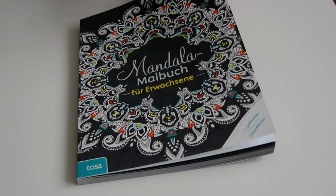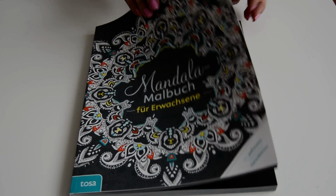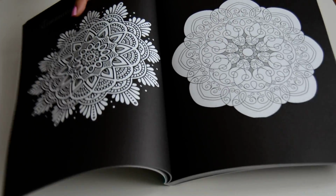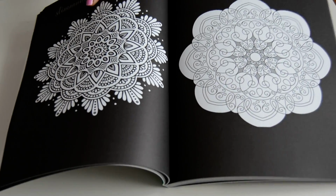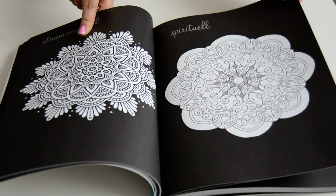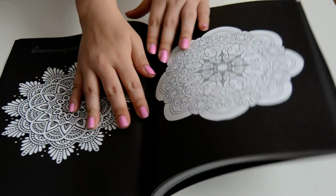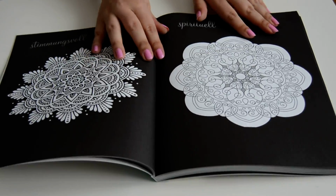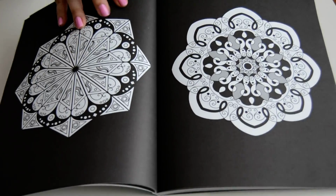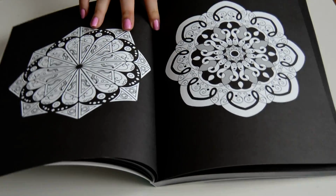So what I like about this book is that, first, it is incredibly affordable. Second, all mandalas have a black background. It's just different. You can use neon gel pens on this so that they can pop out really well. And it's almost like cardboard paper. It's really thick paper. As you can see, it's really hard for me to push down the spine. But I love the mandalas, and it's a total of 126 mandalas, and they all have the black background.